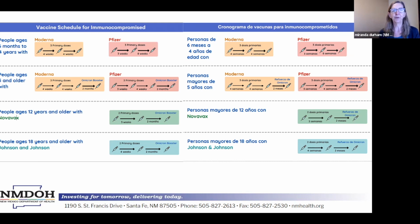So if you're immune compromised, you get 3 doses as your primary series, and then 2 months later can get that Omicron booster. There were a bunch of other booster recommendations before for immune compromised people, and those have all gone away. You don't have to get those. You just jump in here with the Omicron booster. If you did get all of them, great. Once again, just jump in 2 months after the last dose you got with the Omicron booster.